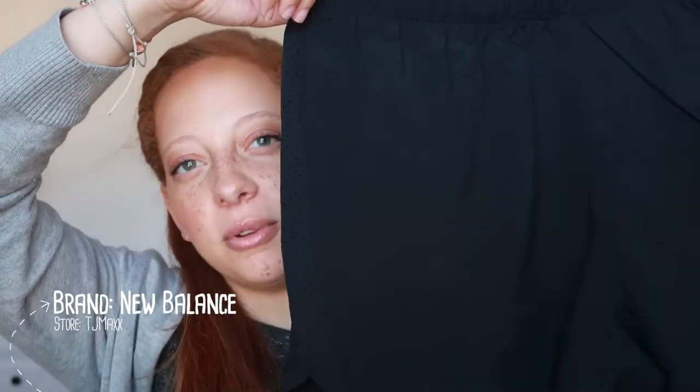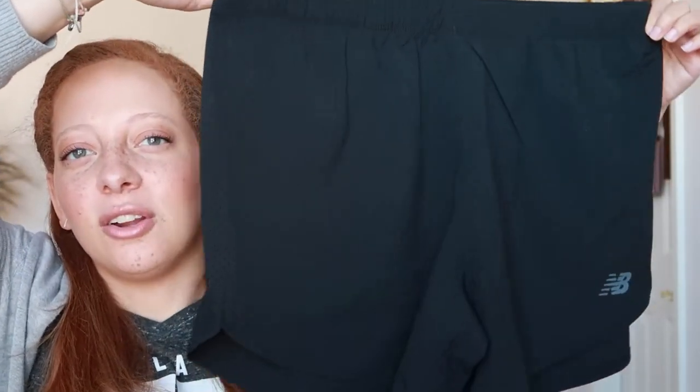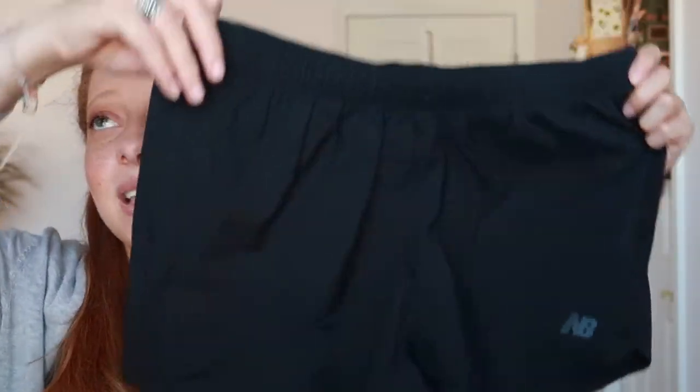So these are from New Balance. I don't know if you can see. New Balance shorts. They're a little bit on the longer side. And I also got them in mediums. And I got them from TJ Maxx for $14.99. So I would say TJ Maxx is a great place to go to get athleisure and athletic wear. I didn't get any gray athletic shorts, and I didn't get any white denim shorts.